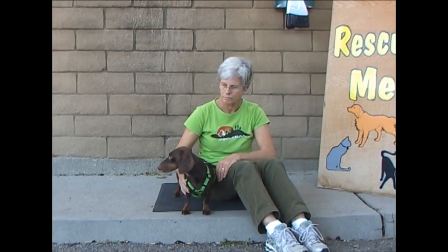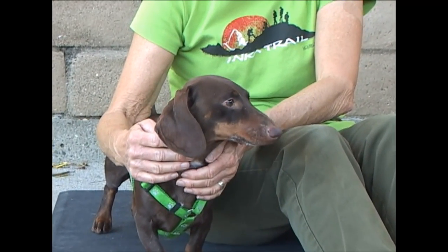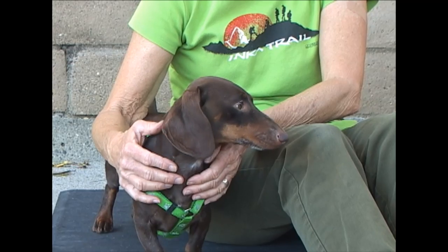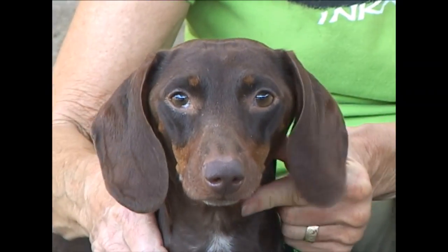If you like dachshunds, you probably better get down here pretty fast because our dachshunds fly out the door. Hurley is just a little cutie. We think 3 or 4 years old. His ID number is 188011.